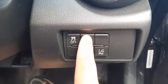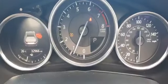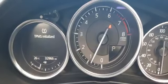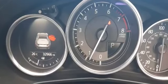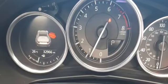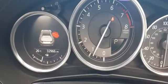Tyre pressure monitoring system. So let's see if I can show you actually. A little light, I don't know if you saw that orange light up. There you go, in the middle there. That will stay on constantly. Should the pressure in your tyres fall by a certain psi or more, it will flag up just to say please check your tyre pressures.